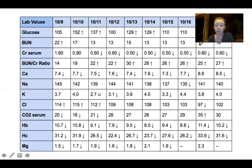Here are his labs. Pretty much you can see that all of his electrolyte labs are very low. His renal labs were low. And then you can see particularly with potassium that around 10, 11, they really dropped to 2.7. You can just see, even though we were replacing all these electrolytes, they remained low, and on top of that, we were feeding him. So this could have been a possible indicator of refeeding syndrome since they remained low.